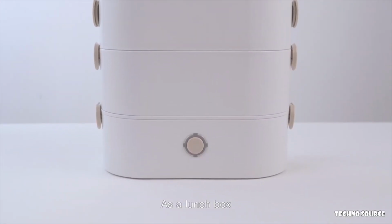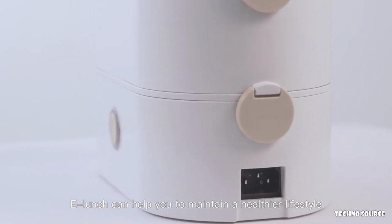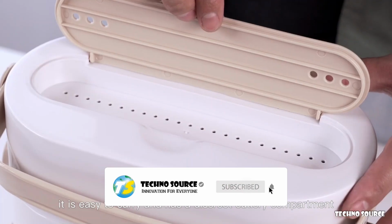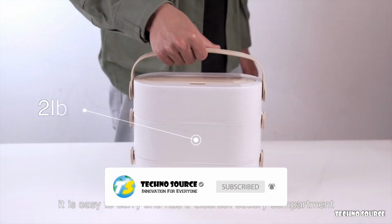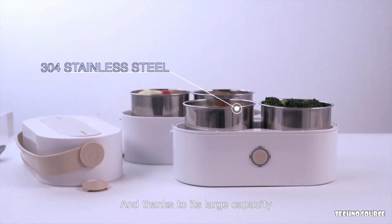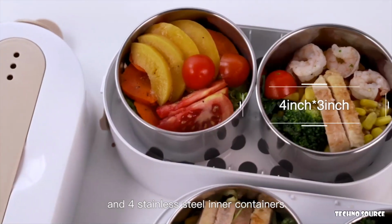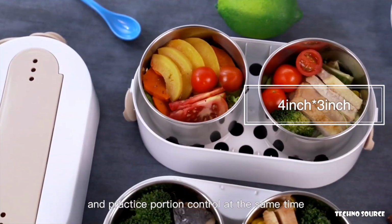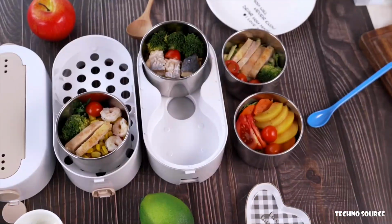As a lunchbox, eLunch can help you to maintain a healthier lifestyle. With a modern and portable design, it is easy to carry and has a discreet cutlery compartment. And thanks to its large capacity and four stainless steel inner containers, you can easily keep your food separate and practice portion control at the same time.